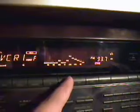I'll put it on FM and give you some music here, and you can see it move.